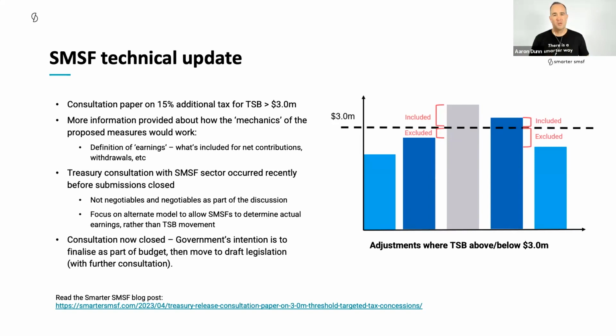Treasury then, as I mentioned before, did consult with the SMSF sector. Tim Miller, who works for me, was actually involved in that consultation Monday week ago as part of the final round prior to submissions. And what the government did make clear is that there are some negotiables, but there are a range of non-negotiables. So things like the $3 million threshold is not on the table to be bargained with. And the way in which they're trying to tackle this, they were fairly resolute in the fact that it needed to be sector neutral.